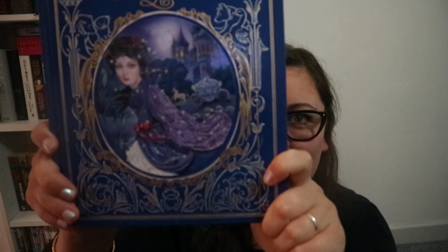And last but not least, I picked up this one, which is a slightly wider book. And this is dark blue. And this is The Treasury of Best Loved Fairy Tales. I also collect fairy tale books.